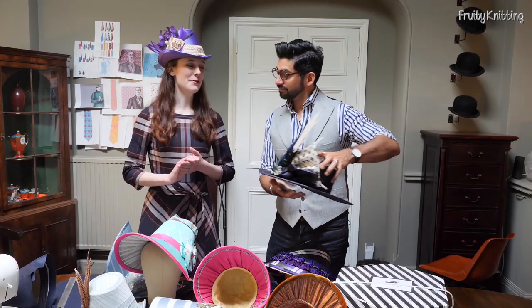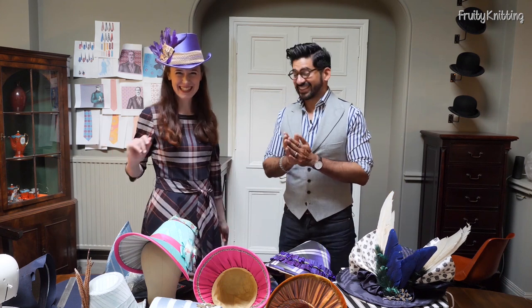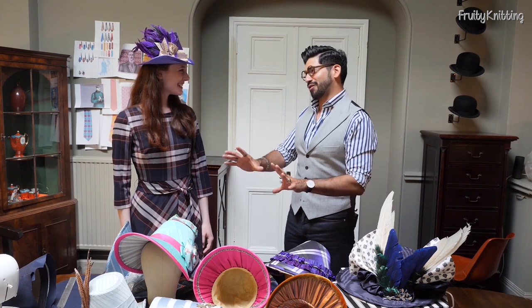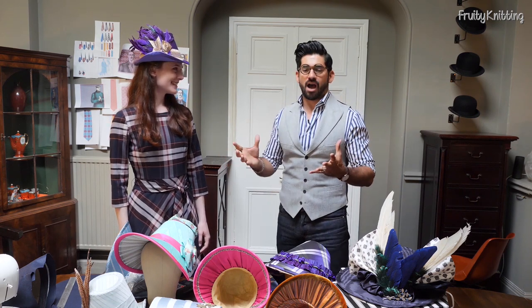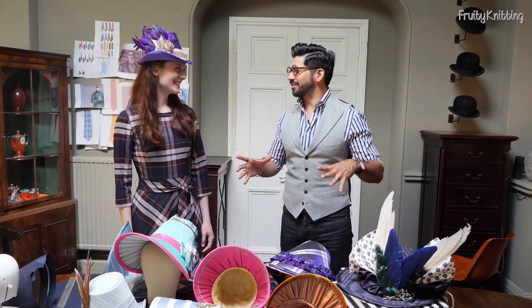This hat actually reminds me of Anne of Green Gables. I'd imagine wearing a really puffed-sleeve dress with it. Yes, exactly. I think it's my favorite time period, to be very honest. I love the Regency stuff, and like I said, we have a great clientele for that. But really, the 1890s are my favorite things to do, I would say.